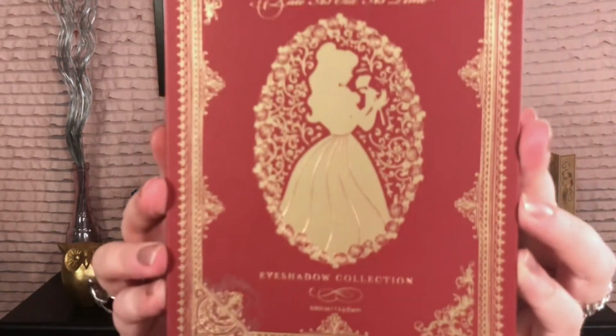If you're curious about how this is in relation to the Storybook palette size-wise, they're about the same size. This Beauty and the Beast one is just a little bit smaller, but they still have the cute book texture. It's got the gold detailing, just like the Storybook Cosmetics one does. This one just seems a little bit heavier to me. But either way, if you had both, they would look really, really cute on a shelf together. And if you planned on buying more Storybook Cosmetics palettes in the future, they'll look like books, and you'll just have a bookshelf full of makeup. And that's pretty awesome.